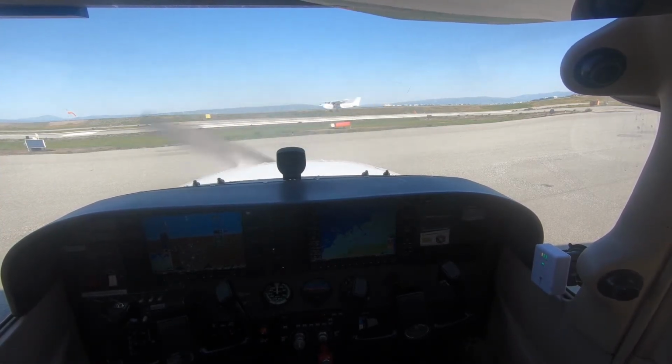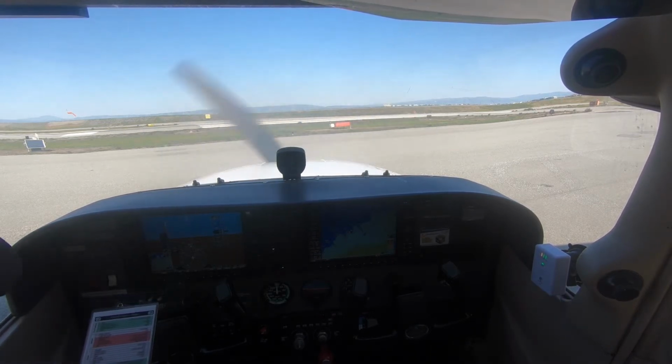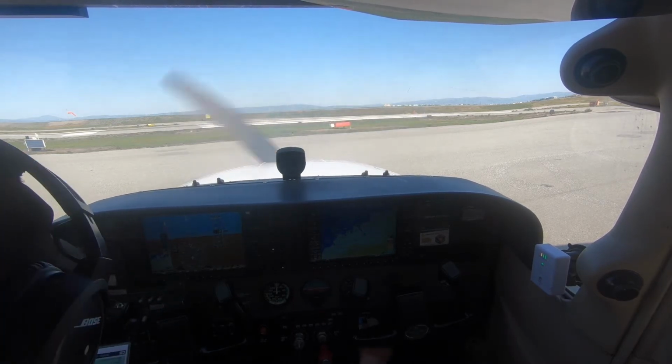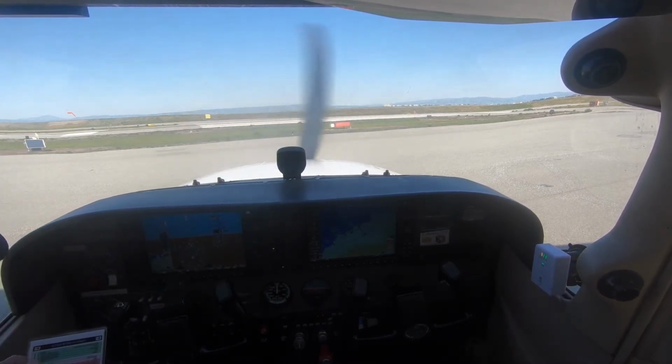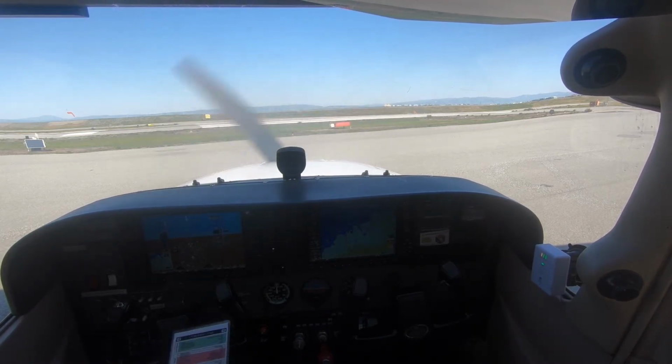That's John Landon right there. Looking good. Nice, a greaser. Flaps are up, fuel pump, cabin doors are closed, strobes are on, time.